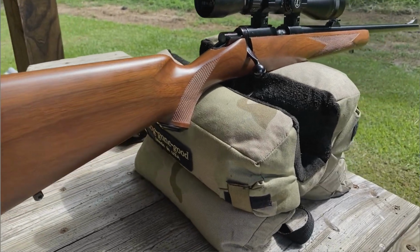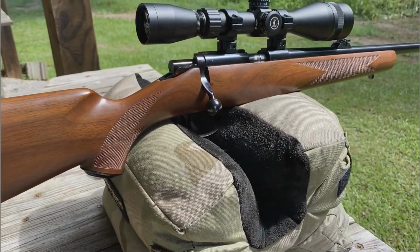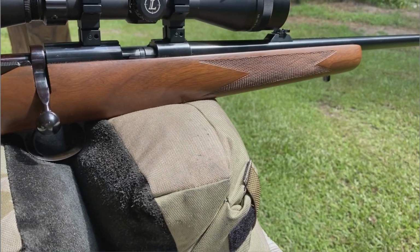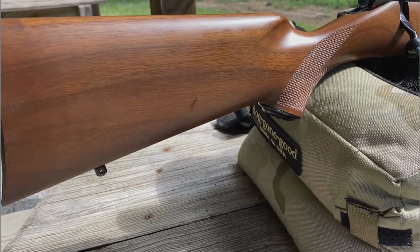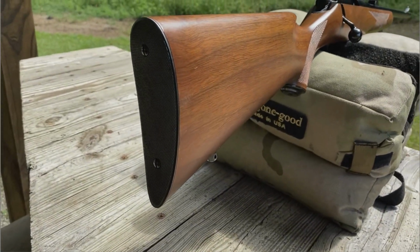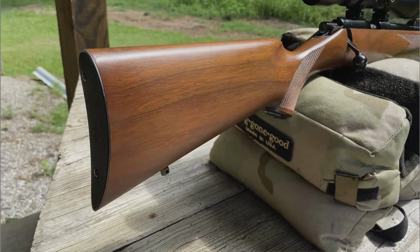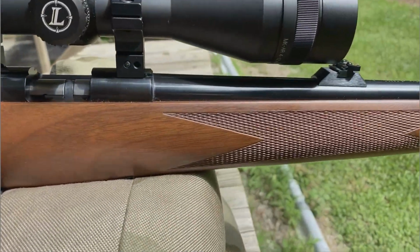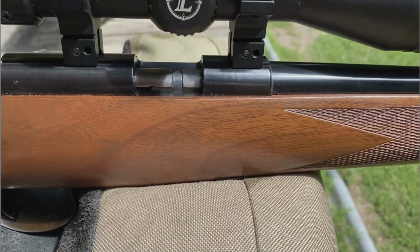We'll start with the stock. This is a very plain stock for a Kimber, but you'll notice it does have quite a bit of figure in it. It is walnut. It comes with sling swivels attached, a checkered steel butt plate, and it does have a grooved receiver on top to make it easy to mount a scope.